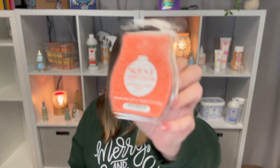Next one is Christmas Cottage Wreath. This one is described as deck the halls with refreshing eucalyptus, spruce sprigs, and a sprinkle of crushed clove. Clove is not my favorite scent. I know it's in a lot of things, and sometimes it's fine, but a lot of the time it's too overpowering for me. I do like eucalyptus. This one's all right. This is like a 2, maybe 3. It's all right.